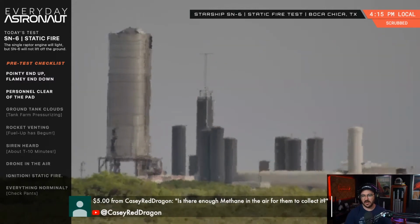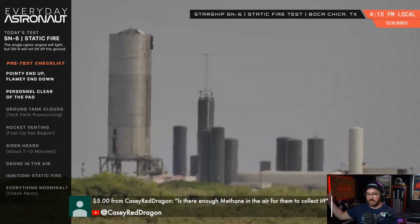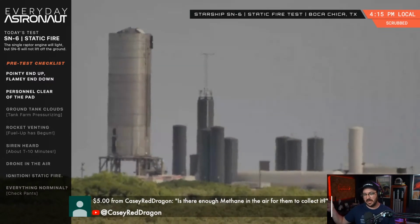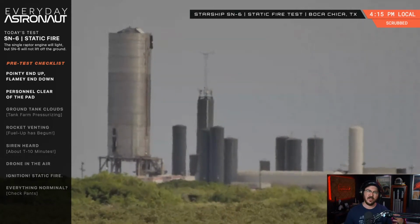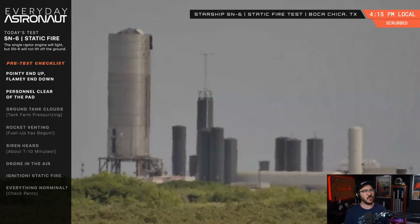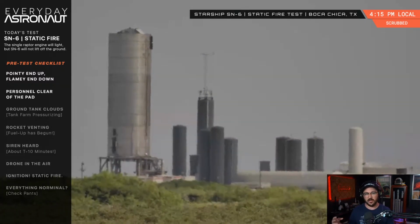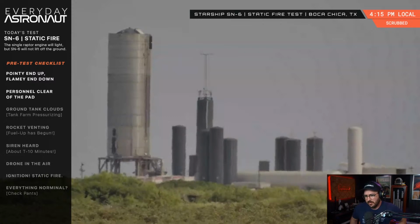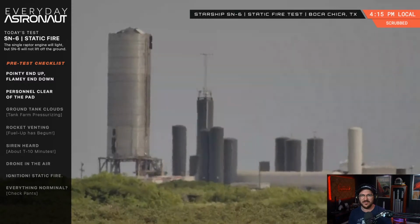Casey, Red Dragon, is there enough methane in the air for them to collect it? No, they don't collect methane from the air. What they do is, through the Sabatier process, you take water and split off oxygen. You pull CO2 out of the air, so that's where you get your carbon. And you make CH4. I'm not a physicist, but you need carbon and hydrogen basically.